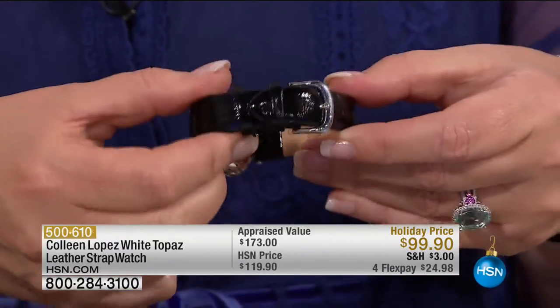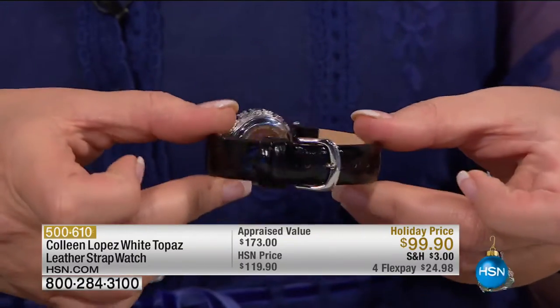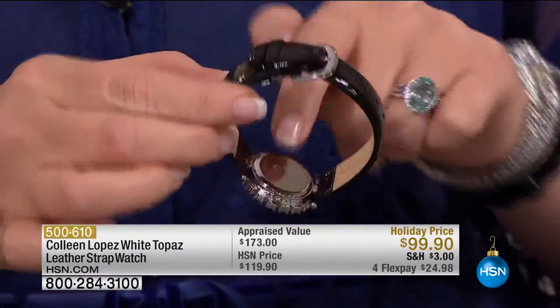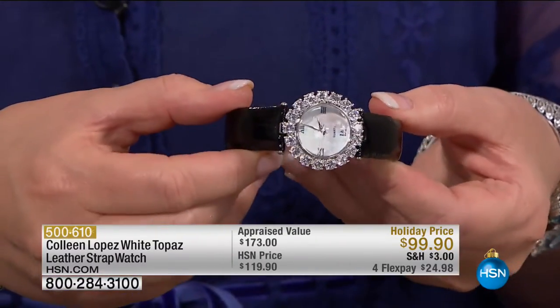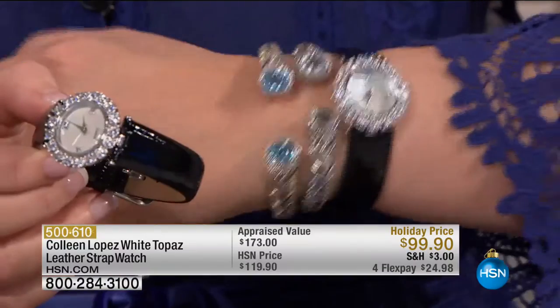It's all leather, of course. And then there is a nice little stay here. It's really pretty much a one size fits everybody. This is all stainless, so it protects that watch. It holds up, it lasts forever. I know you're gonna love this. I get so many compliments on this watch.